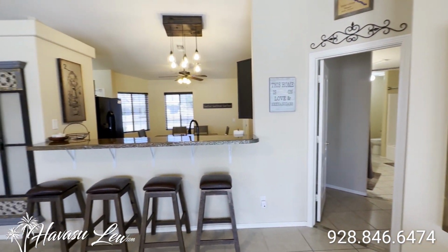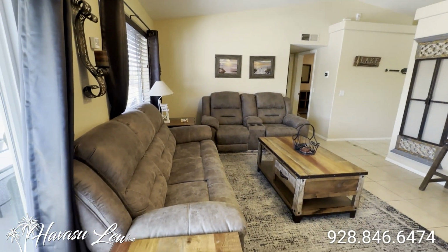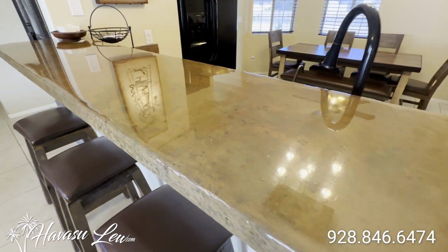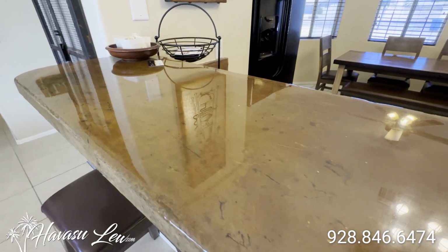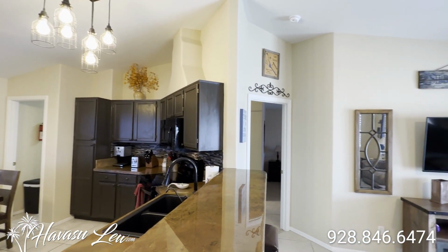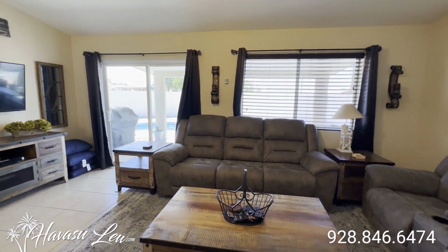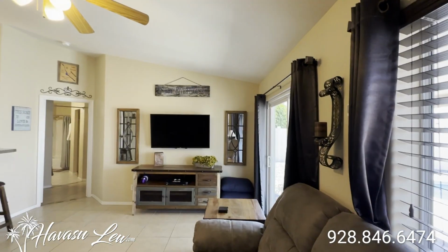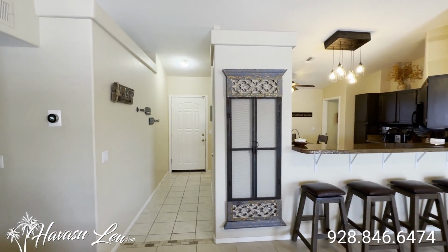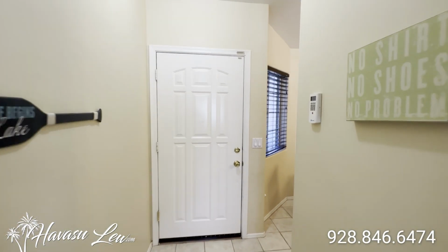Nice little open floor plan, front kitchen with an eat-at bar, vaulted ceilings. So they did do some upgrades to this house, including this concrete countertop, which is pretty cool. Has some little sparklies in it. Slider out to the backyard. So this is a split floor plan, so you have a master on one side and the other bedrooms on the other, but it does have a dual master suite, like a junior master suite we'll go check out.